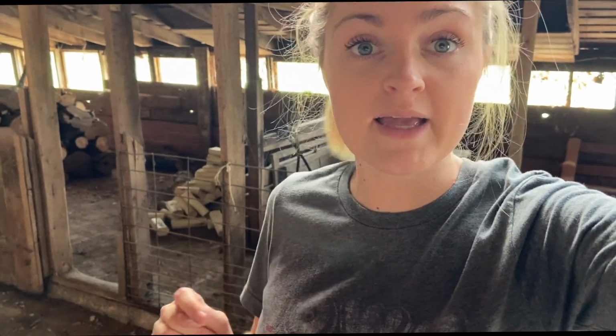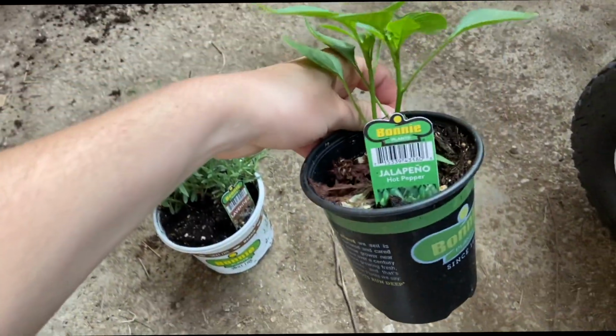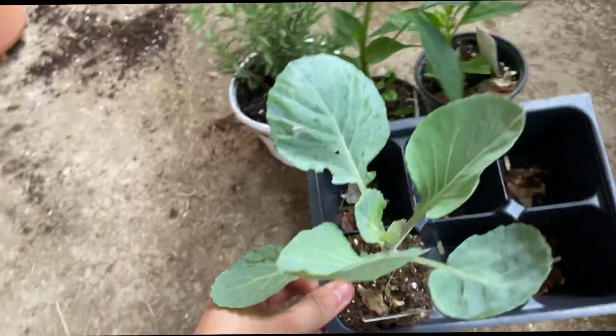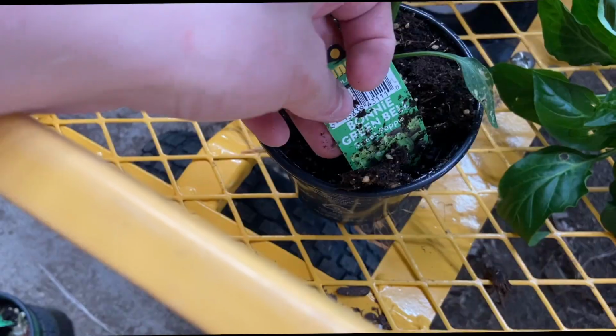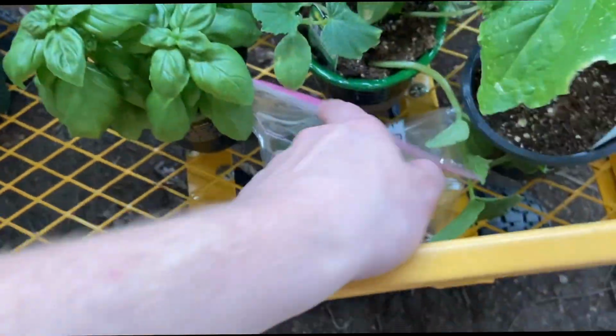So I got a bunch of plants, but then I'm gonna plant some seeds in them as well because you can also grow seeds in these planters. So I got some lavender, a jalapeno, hot cayenne pepper, a piece of cabbage, basil, cucumber, cilantro, a poblano pepper, green bell, pita pepper, Thai basil, habanero pepper, parsley, another basil, and then more cucumber.